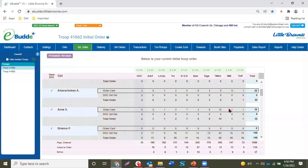Those are both great questions. So Digital Cookie will show you any orders. As a parent, you'll be able to see those on your girl's Digital Cookie page, and you'll still have to approve those girl delivered orders. The troop manager, the troop cookie manager or leader cannot see those orders. So you will have to tell them as a troop parent what it is that the girl sold, and then the troop will get the cookies for you.